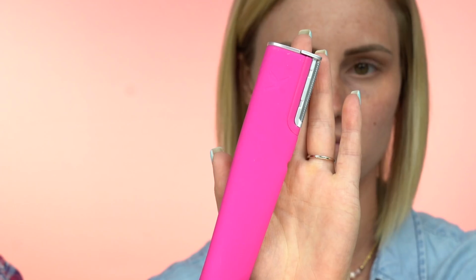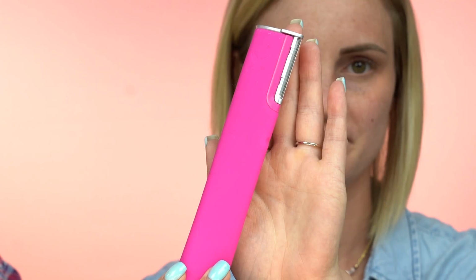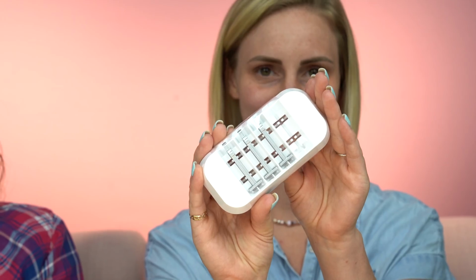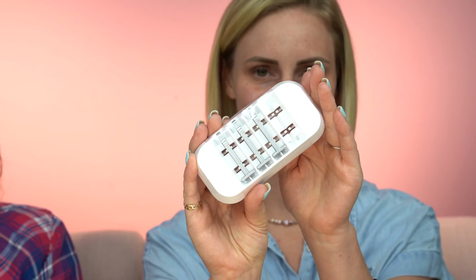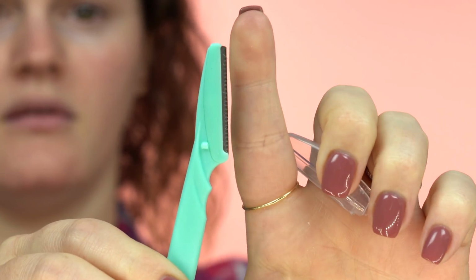Dermaplaning is a physical exfoliation procedure. It requires the use of a sterile surgical scalpel to gently shave the skin surface, removing the topmost layer of dead skin along with fine peach fuzz. So technically these are very similar. I feel like mine is more of an advanced process. If you have done this many times and feel comfortable doing this, this is foolproof. It has a guard on it, so you're not gonna cut yourself.